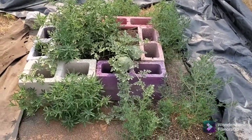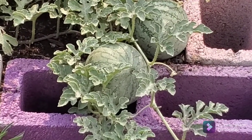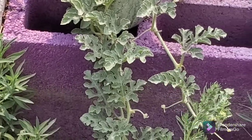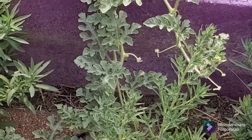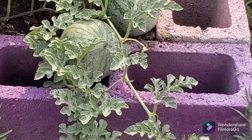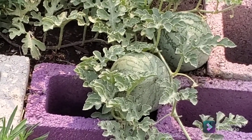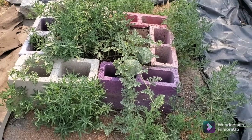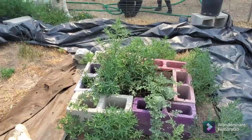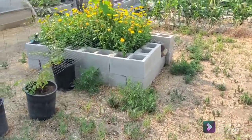This is watermelon, believe it or not. And I actually have a couple started. And it's really weird because the vine is only like maybe 3 feet long. But I got a couple of watermelon on it. It's really weird. It just did not take off like I would think it would. Sorry about the messy area, but I just have not been able to get out here and do what I want to do. So sorry about that.